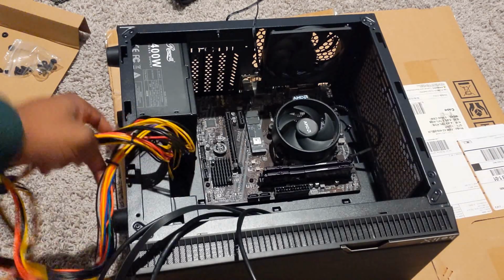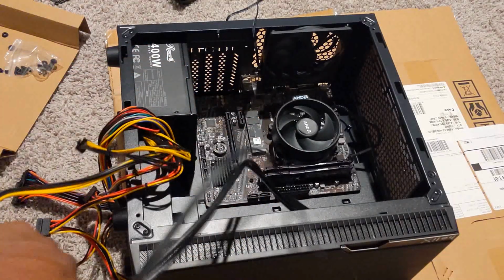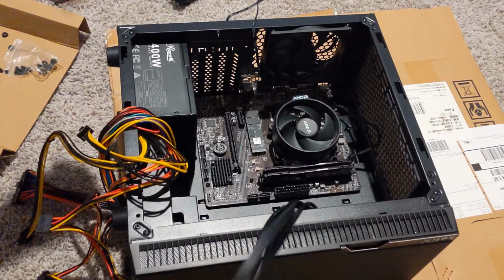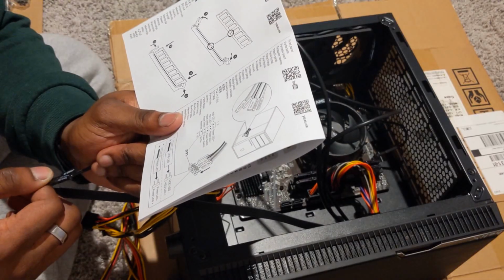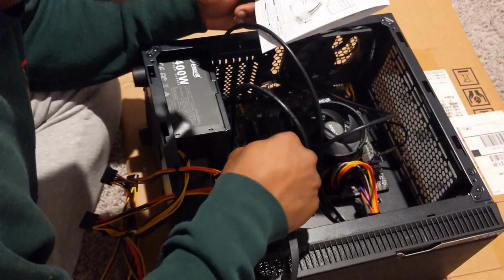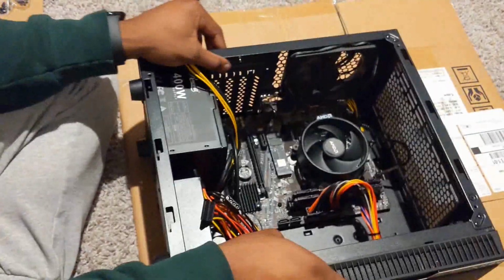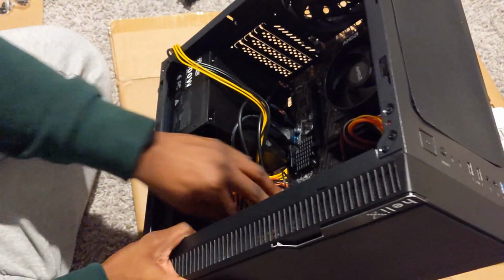Now we gotta hook up all the power and other cables. Sorry, the case cables. Yep. And the LED, so after the power switch is negative power. Okay, so we got power. I think I'm just gonna do this.